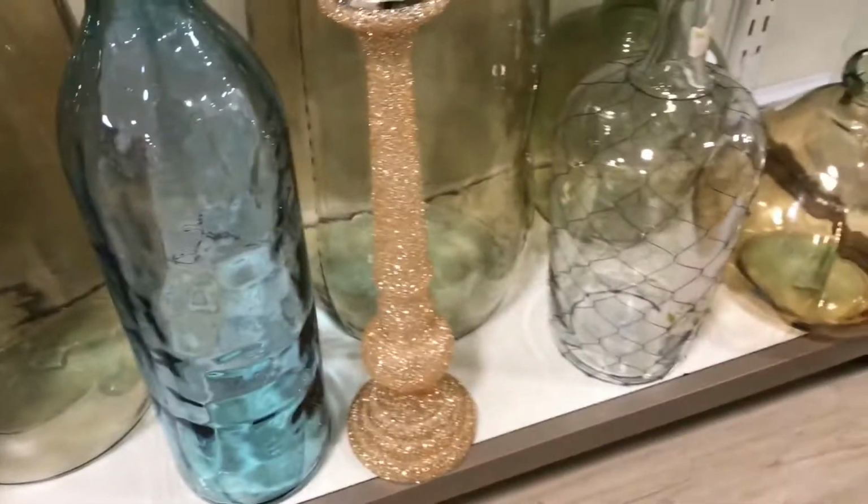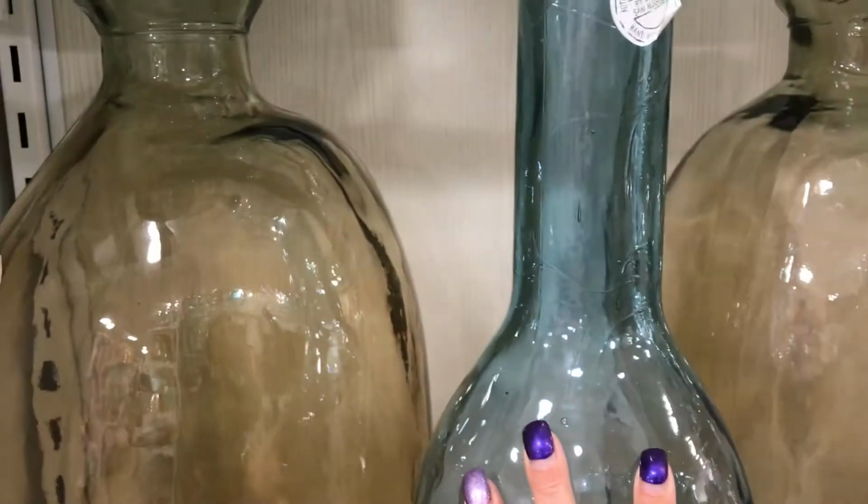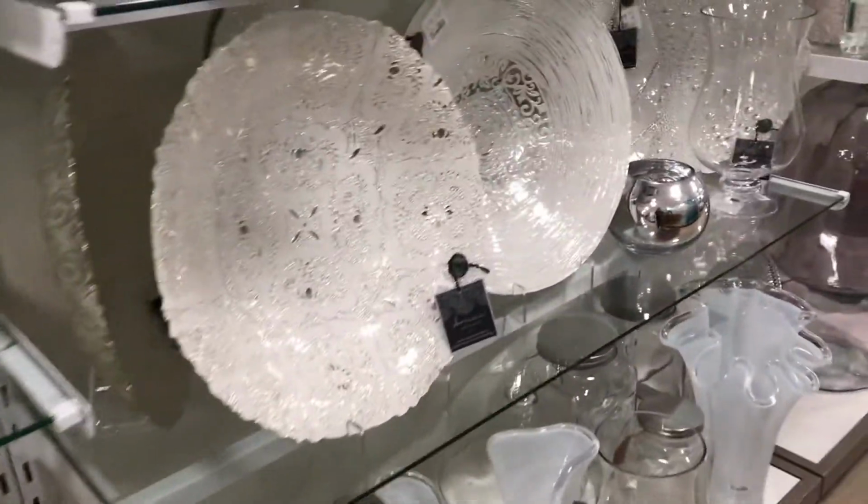Then down here, you see this tall bling candle holder. Oh my goodness, I would love to take this home. Wait a minute, it's on clearance for $15. Guys, they had these big jars, these floor jars, you see them? They had these at TJ Maxx. And then look at these.